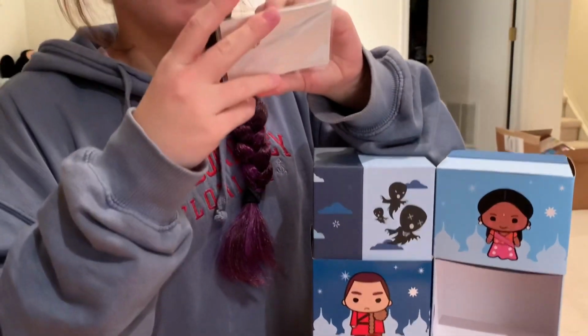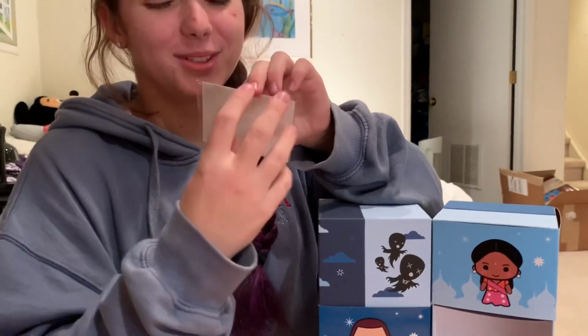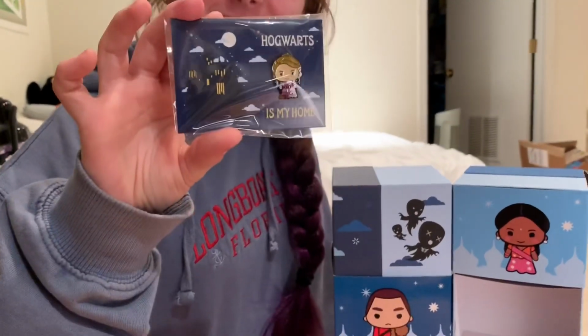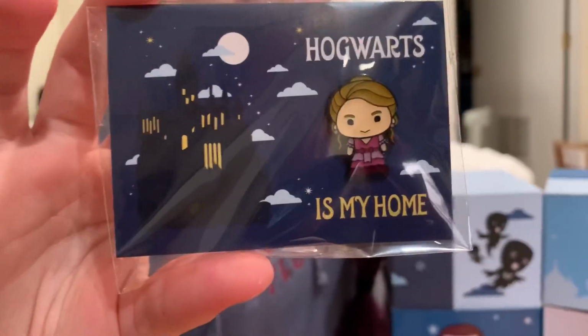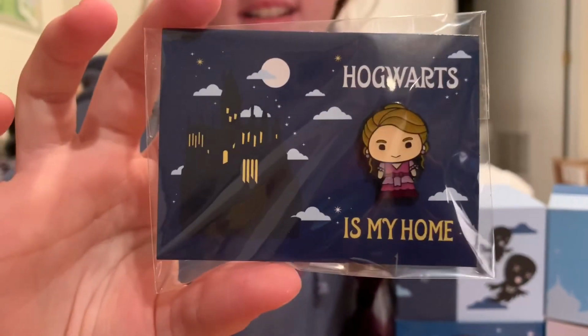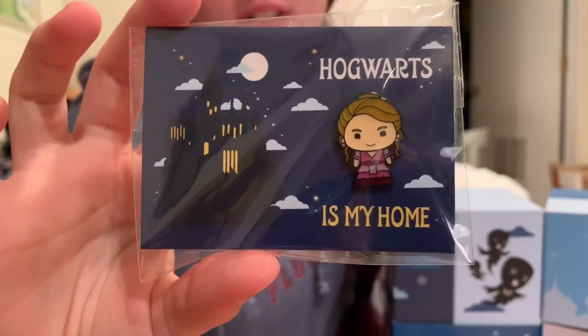Oh, God. What did they do to Hermione? There's something wrong with her eyebrows. Hermione keeps having bad days. That way, no, bring it closer. This one's cuter than the other ones, though. Actually, this one's fine. The other one was just weird. This is cute, though. I like this one.